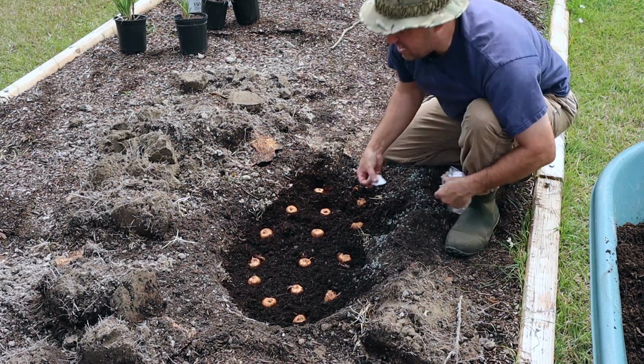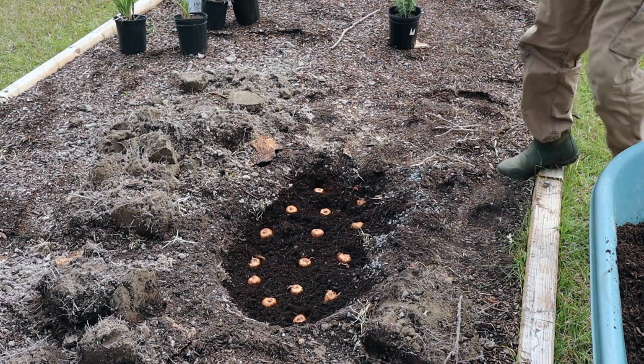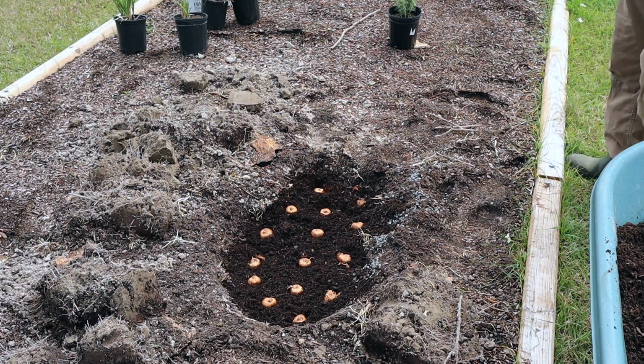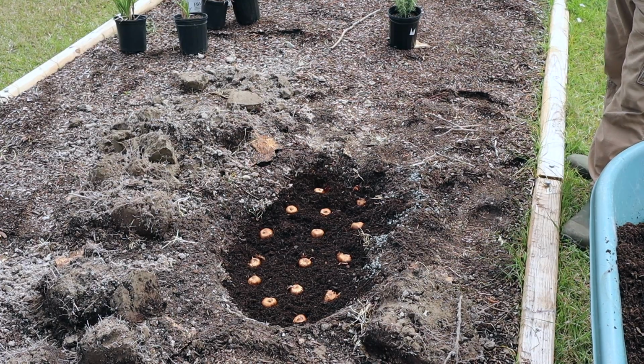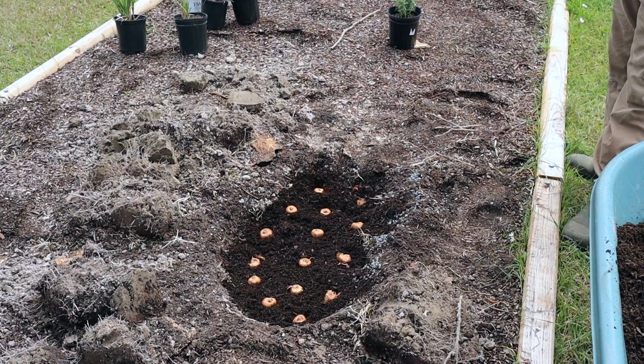Now, in case you care, I got these from American Meadows. And if you go on the internet, especially now, there's sales going on from various vendors, basically pre-selling bulbs and stuff that you can plant out in the fall. All right, so those are done, and I'll start covering them up.